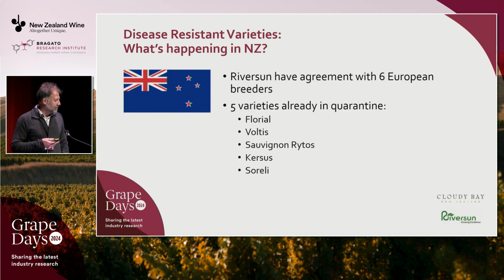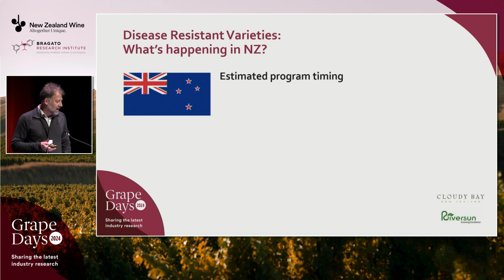So Voltis that we talked about, we've got Sauvignon Rytos, which is one of the 2, I think, most promising Sauvignon-based varieties. There's another one called Sauvignon Nepis, which I think has an even higher wine quality potential and could have a significant impact in Marlborough in the future. And then a couple of other varieties in that mix. So Riversun has a team tasked with managing the program.